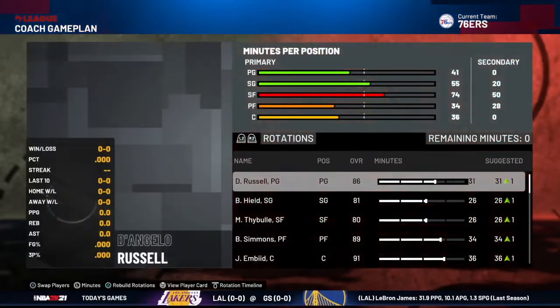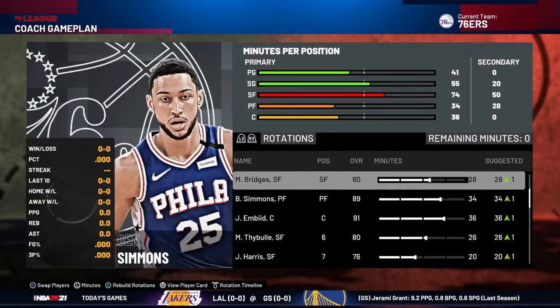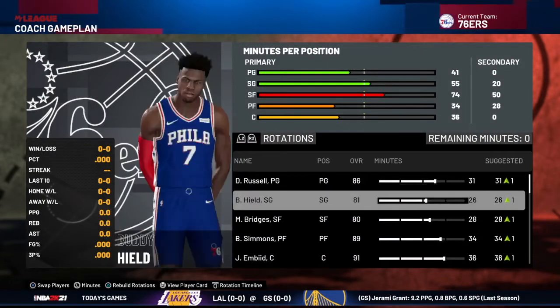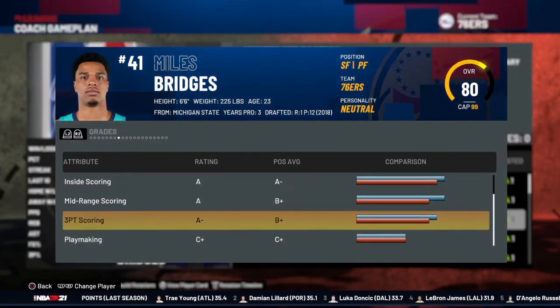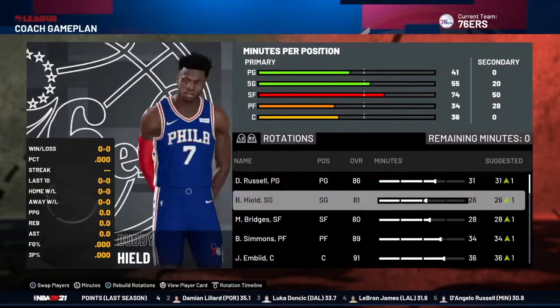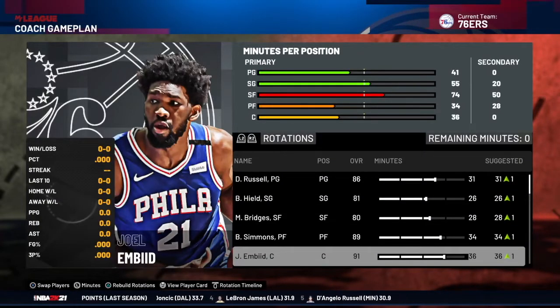And Matisse is already starting to get better and better, at an 80 overall now. Although I want him coming off the bench as the sixth man, because I got Bridges for his three-point shooting ability. So we kind of surrounded Ben and Joel with more shooters. Bridges can shoot the ball. D'Angelo Russell can shoot the ball. And of course, Buddy can shoot lights out. So that really helps out a lot.